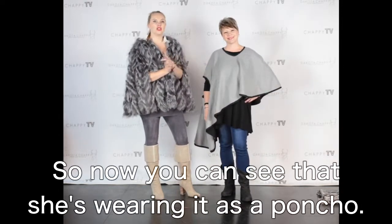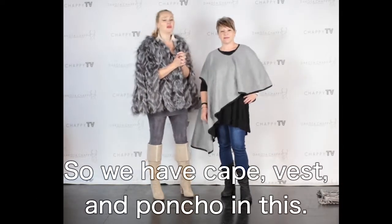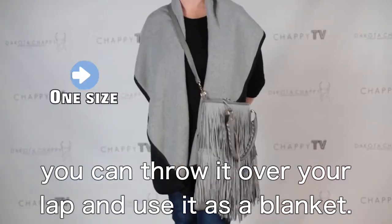So now you can see that she's wearing it as a poncho. So we have cape, vest, and poncho in this. And if you get really cold, you can throw it over your lap and use it as a blanket. Mm-hmm. One size on that one, love it.